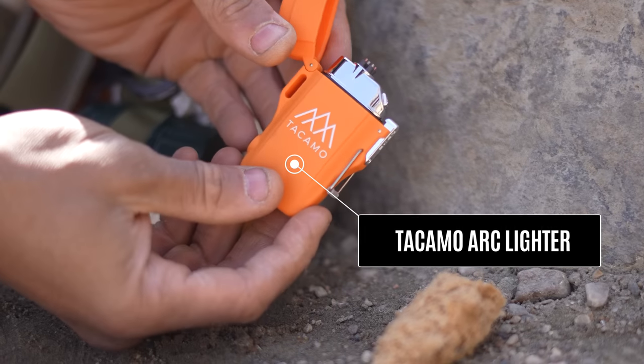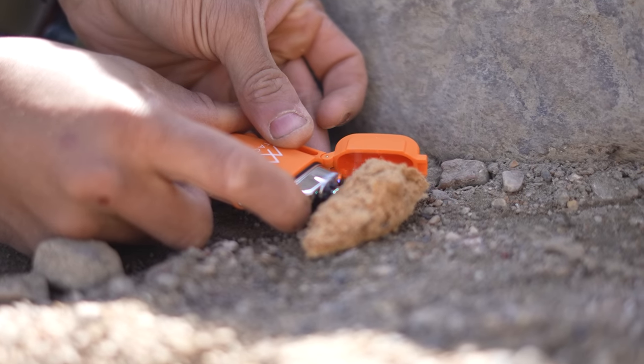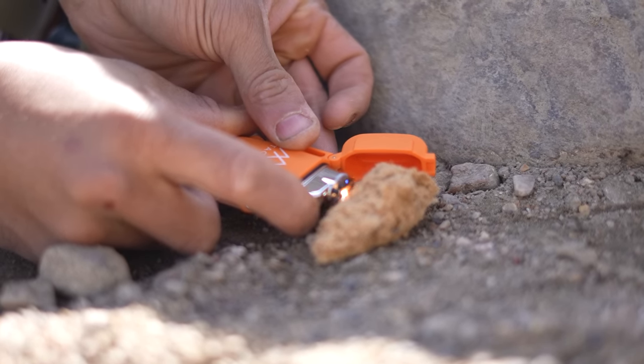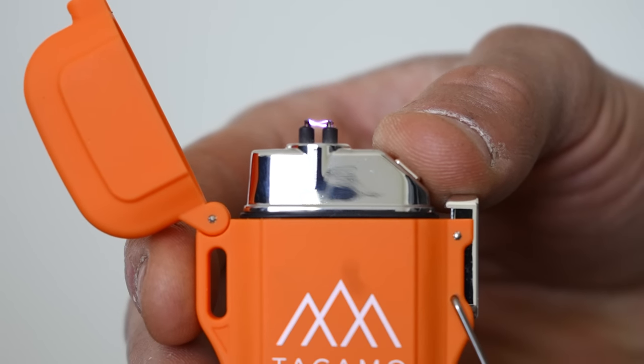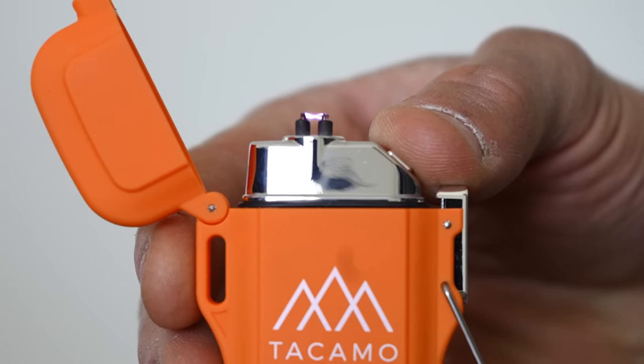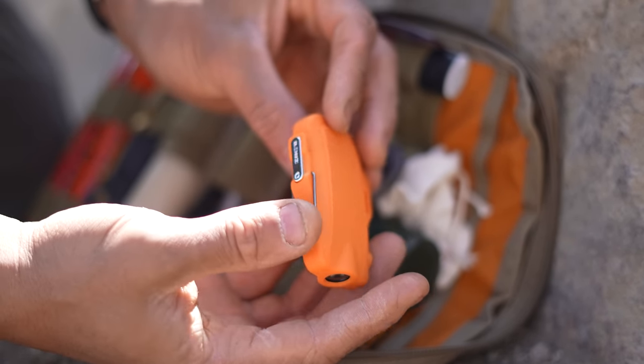An arc lighter is one of the most high-tech and modern options, but it's also among the most vulnerable to breakage. The upside is that it can be recharged indefinitely via solar, so long as you can keep it from breaking down, this could be the ignition source which does last the longest.